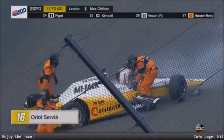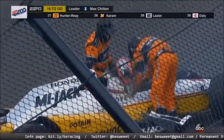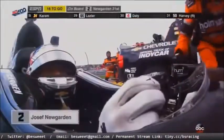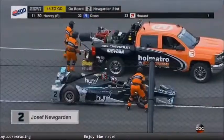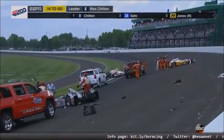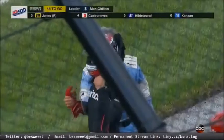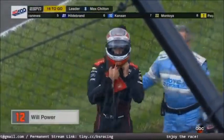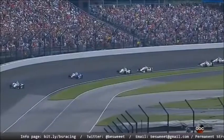There's Oriol Servia extracting himself from his car. Boy, what a great drive he had today. Josef Newgarden looking for a push start. I don't believe he hit anything, just spun around to avoid piling in. There's Will Power out of his car. So a big mess in turns 1 and 2 has collected 4 cars and a 5th spun.